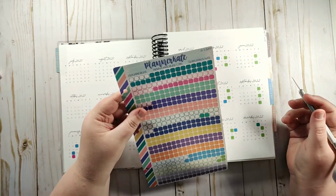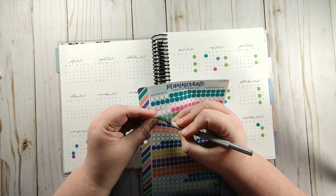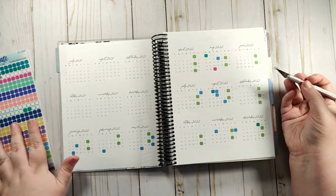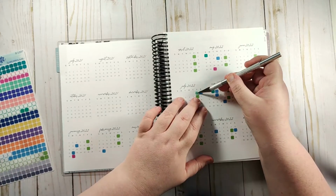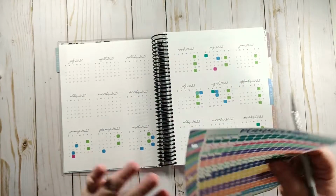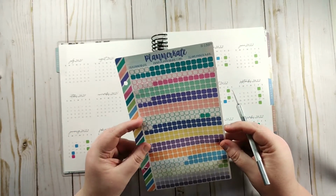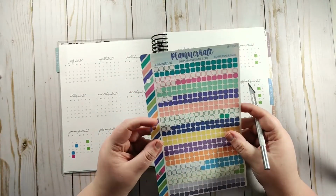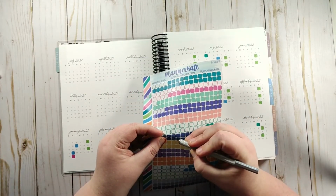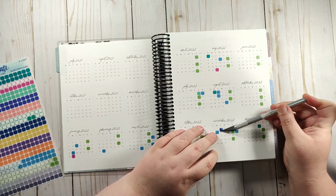So I'm just going to kind of quickly go through the list of my sinking funds. So we have Amazon Prime and I'm going to use this mint color for that. And that usually comes out sometime in July. So I'm going to just mark that July 1st. That's for Amazon. For Christmas, I am going to use this dark blue color.